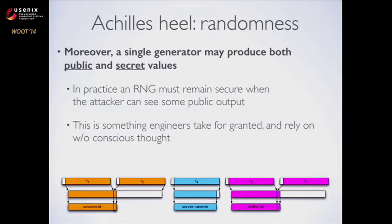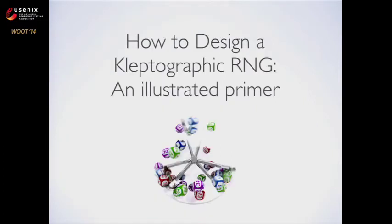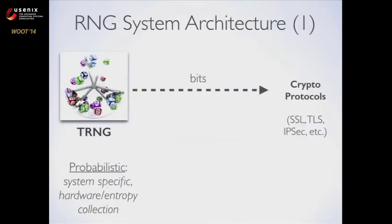So now we have our target, and we need to build an RNG that we can exploit. I'm going to give what I think is a pretty short primer on how to build random number generators that are kleptographic in nature. The first thing you need to understand is the architecture of a random number generator. Historically, most people picture something like this: there's some kind of random number generator up here. Maybe it's spinning a bunch of balls around. Maybe it uses a diode. Who knows what it uses, but it produces a bunch of stuff, and then the bits come out of it and go to your crypto protocols where they get consumed.